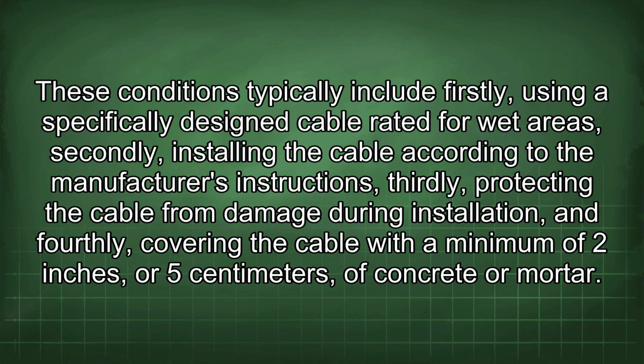These conditions typically include, firstly, using a specifically designed cable rated for wet areas; secondly, installing the cable according to the manufacturer's instructions; thirdly, protecting the cable from damage during installation; and fourthly, covering the cable with a minimum of 2 inches or 5 centimeters of concrete or mortar.